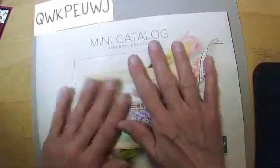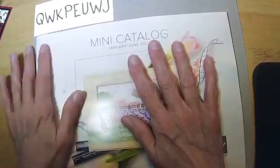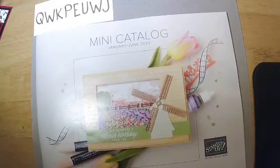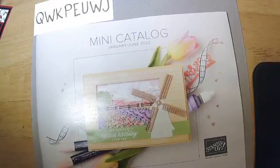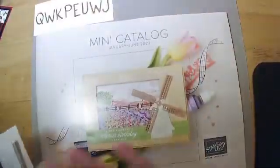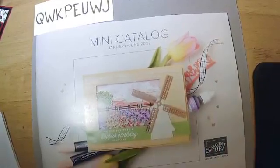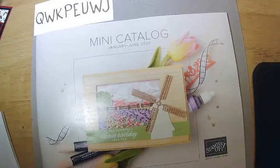So the week before last was Stampin' Up's virtual on stage, and we got to, what did I do with those cards? I shared them on Friday. The cards that we made during on stage. I'll have to see if I can find them real quick. Anywho, so I got my pre-order in, and I got the items, and I wanted to share with you what I got so far. I have no idea where I put those cards. Oh, right behind my head. Yep, they're here.